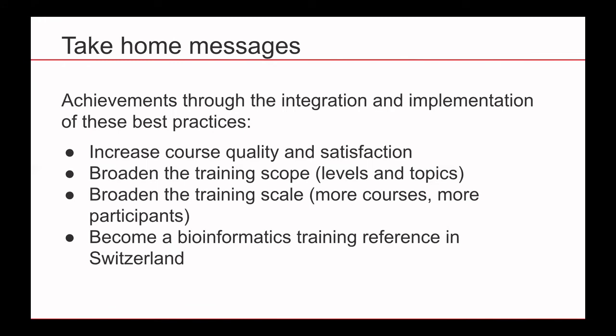So that leads me to the end of my talk. Just a few take-home messages. What did we achieve with the integration and implementation of these best practices? Well, I believe we have increased even more the quality of our courses and the satisfaction from the participants.